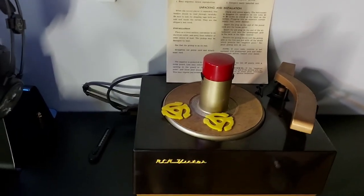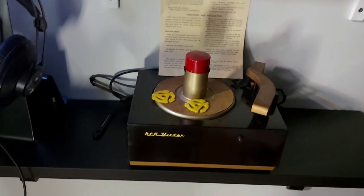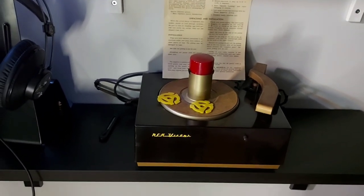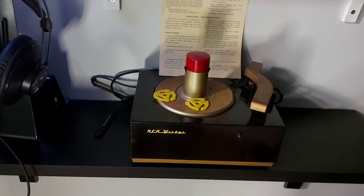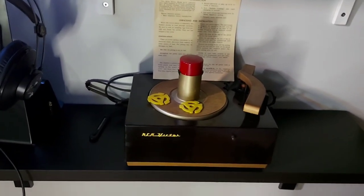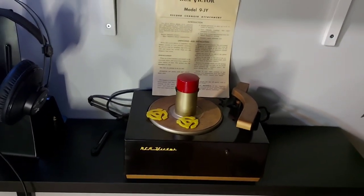And you put the records in the red part and they fell down one by one, et cetera, et cetera. But the 7-inch single started with one of these machines by RCA Victor. And they were made to compete against the 33 and a third RPM vinyl. But there's other videos on the interwebs that describe that a lot better than I probably could.